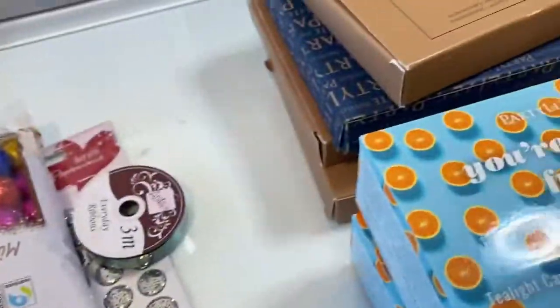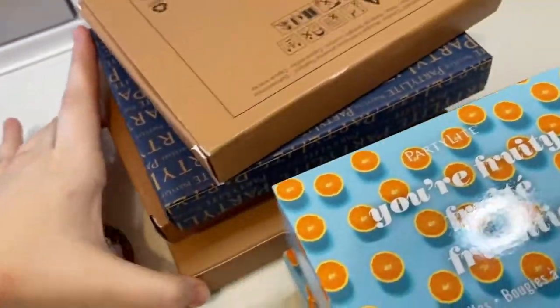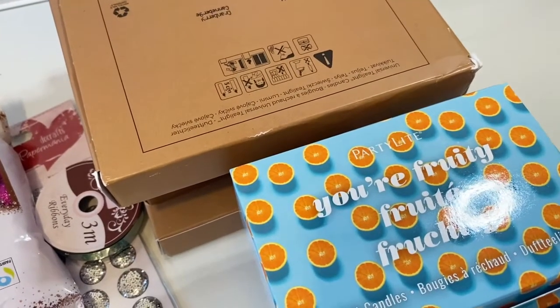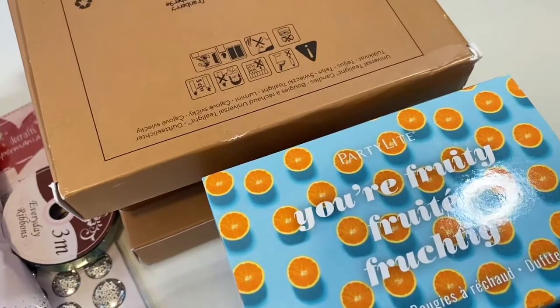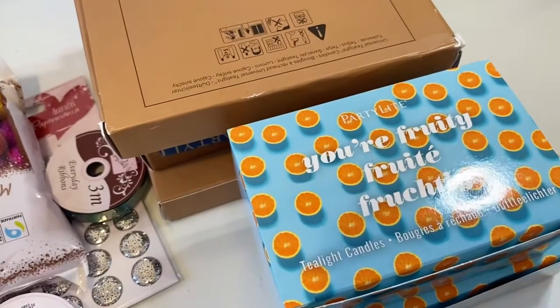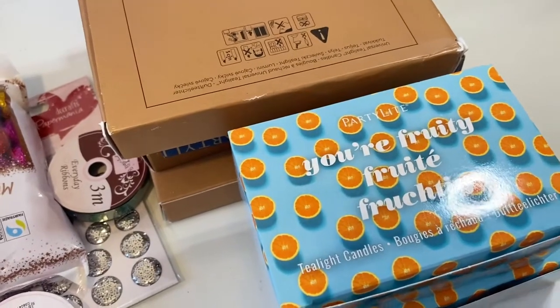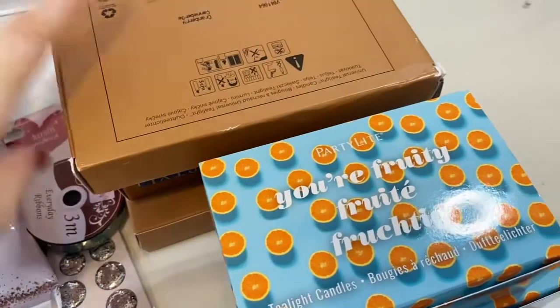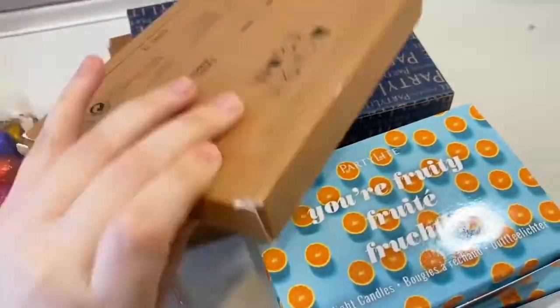Now, here's the things that are going to be going in the stocking fillers. So, as well as being a Body Shop at Home consultant, me and my mum are also PartyLite consultants. Something that I saw, which I thought would be really fun, is people have made stocking fillers where they get tea lights and they make them look like snowmen. So I've ordered a bunch of tea lights.